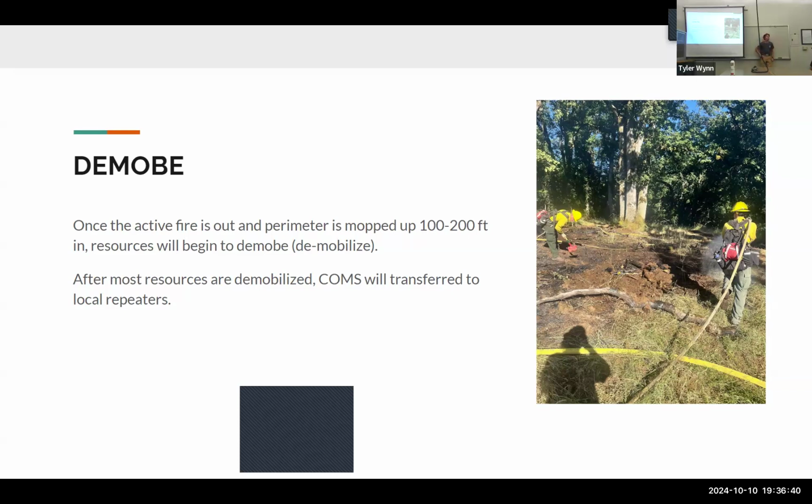What's your depth on that? Until you don't see anything that's hot or feel anything that's hot.